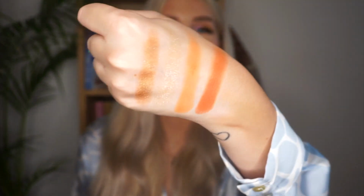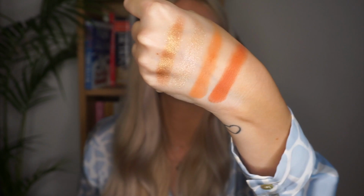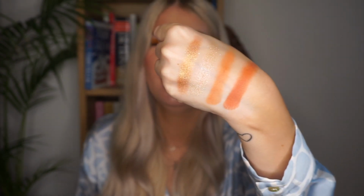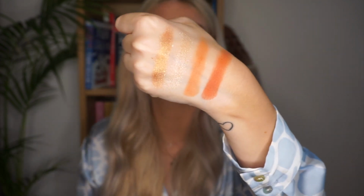Let me swatch out some of my favorite shades, and I will show you kind of an overview of the color story. So here you have 4 of the eyeshadows. I've swatched out 2 of the shimmers and 2 of the mattes, so you can see kind of what the formula is like. The shimmers are very soft. They're almost like Super Shock shadows, but very kind of thin in formula. They're very silky smooth when you swatch them out, and they're very thin, like I said.